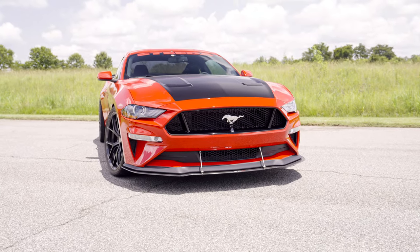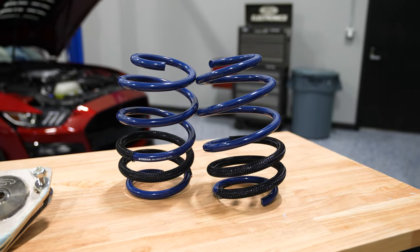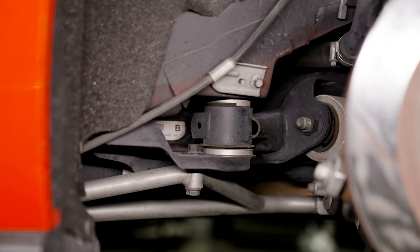What do we got done underneath the car that we keep talking about? So, this car was used to help develop our dual rate springs, right? That is a spring that rides really comfortably on the street, yet you can still go and track your car. So, to start off with the dual rates, right? Steeda adjustable shocks and struts, sway bars, obviously our stop the hop kit, things like that.